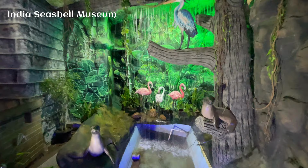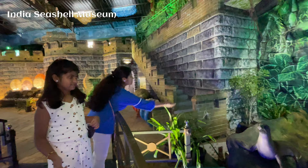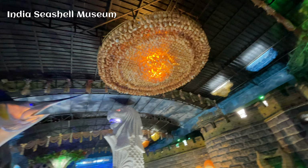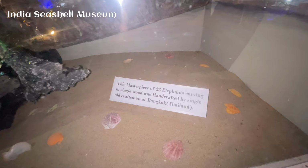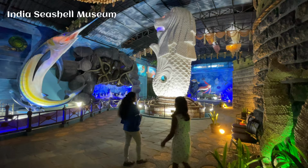Actually, K. Raja Mohammed sold his family property to build this museum. Finally, the India Seashell Museum was opened to the public in 2013. It was started when K. Raja Mohammed made a trip to Sri Lanka in 1980. After that, he visited Kenya, Thailand, Vietnam, America, and several other destinations, collecting different seashells on his journey.